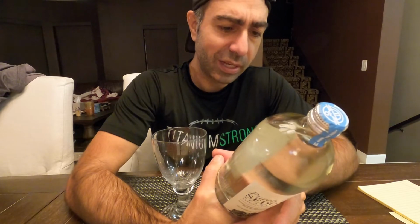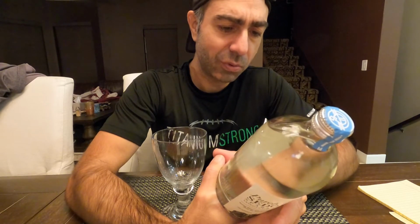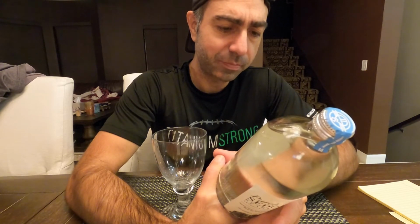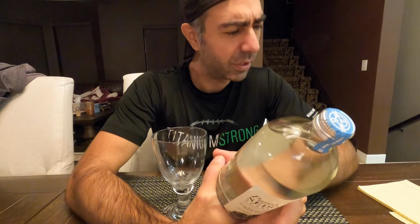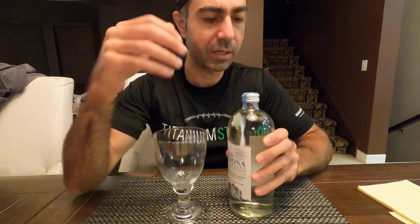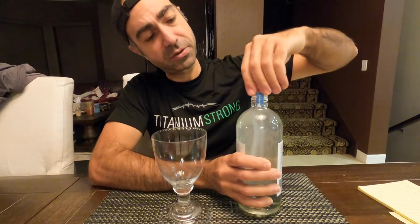A little bit less of the dissolved solids in this water. They're saying it's 140 milligrams per liter. Some of the other ones we tested were 220, 230, some up to 300 and close to 400. This was not the cheapest water that I found, but I'm excited to try it.